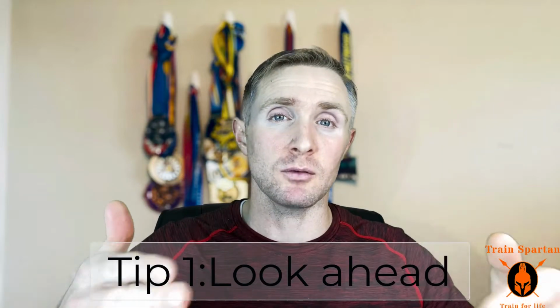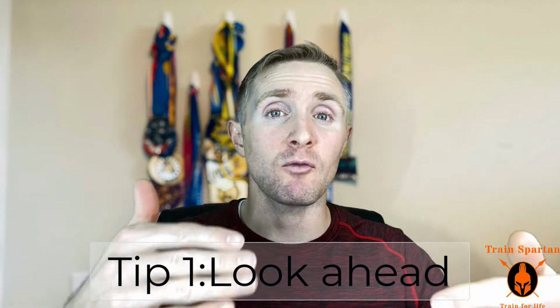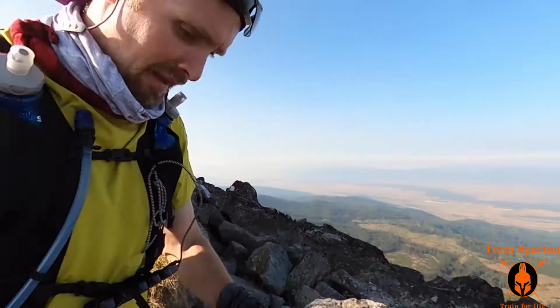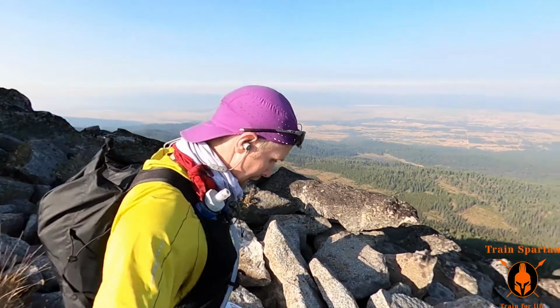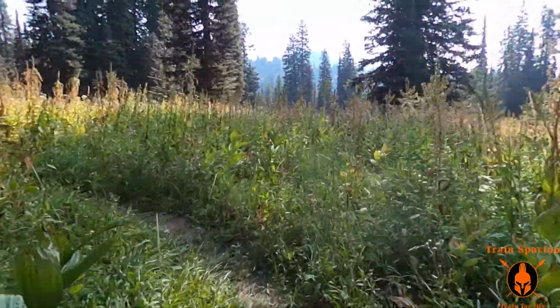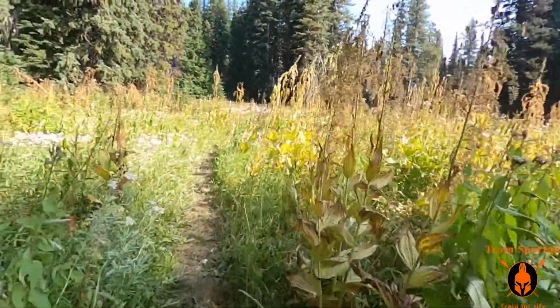The number one tip that I'm going to give you is that you have to be able to look in front of you, look 5 to 10 feet ahead of where you're going to be stepping so that you can plan your steps appropriately. If you're looking down at your feet, you're not going to be able to react as fast because just as soon as you take a step, something else is going to be coming up and you won't be able to see it until your feet are practically on top of it. So number one, make sure you're looking ahead and not down at your feet.